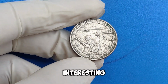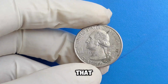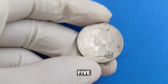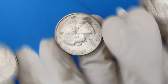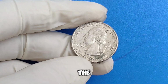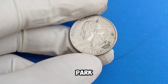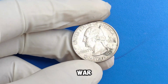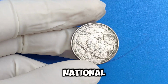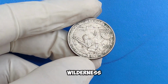2019 marked an interesting year for the Washington Quarter series. This was the year that the U.S. Mint released the America the Beautiful Quarters, featuring 5 national parks and sites, continuing a tradition that began in 2010. The 2019 quarters featured Lowell National Historical Park, American Memorial Park, War in the Pacific National Historical Park, San Antonio Missions National Historical Park, and Frank Church River of No Return Wilderness.